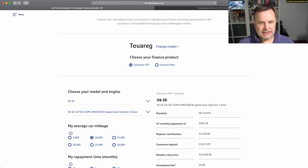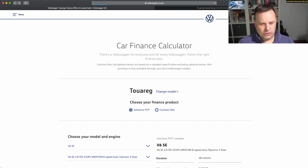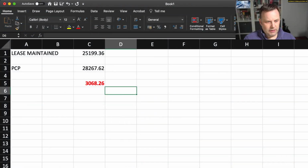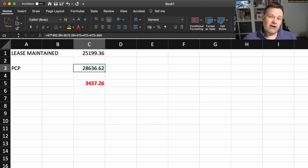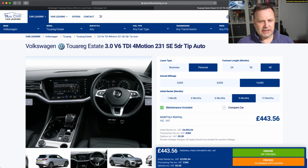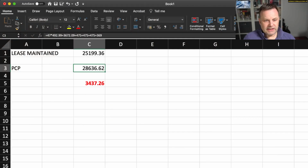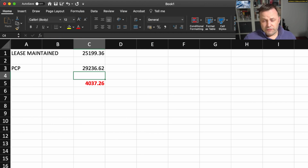And on top of this, because obviously this is fully maintained, this isn't, they do a service pack for £369. Okay, so let's add that on as well. PCP plus £369. And let's say 40,000 miles. You're probably going to need at least some front tyres. Is it four-wheel drive? It is four-wheel drive, so let's say you're going to need at least one set of tyres in that time, maybe more. Let's say, I don't know, £150 a tyre. Who knows, roughly. So let's say we're going to need 4 tyres in that time as well. You're over £4,000 better off to lease it.